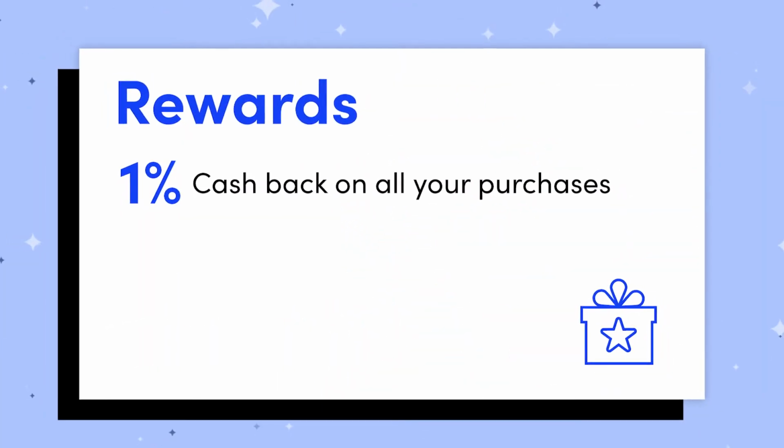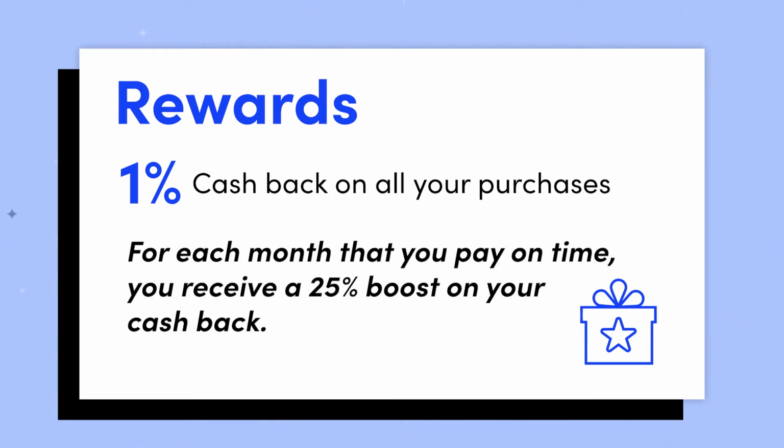So you can earn 1% cash back on all purchases. And then for each month that you pay on time, you get a 25% boost on your cash back. So assuming that you always pay on time, the rewards are effectively 1.25% cash back on all purchases, which is really competitive for a student credit card.